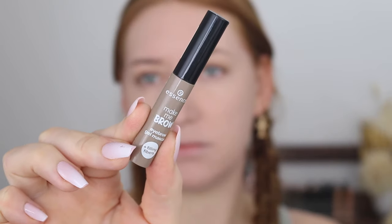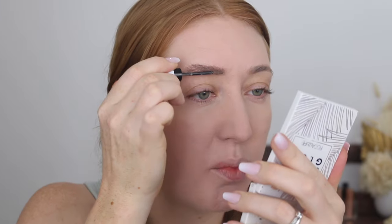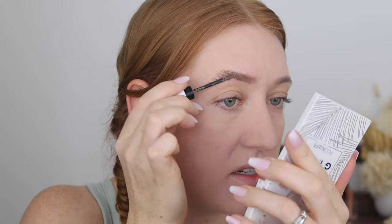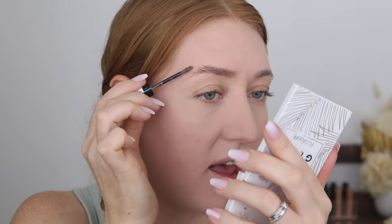I'm going to do my brows next and going in with the Make Me Brow Gel Mascara. Now, I feel like this is an absolute classic Essence product, and it's one that I have loved for a really long time now. So this is in the shade 01 Blondy Brows, and it comes with a really tiny wand, which is what I love about it. It also has fibers that cling to your brow hairs and makes them look a lot more full. It's not the kind of brow gel that's going to really slick down your brows like a soap brow product that we're used to seeing now, but it definitely adds some texture to the brow and makes them look more full.